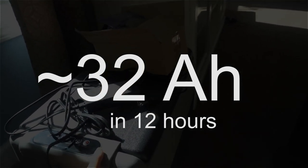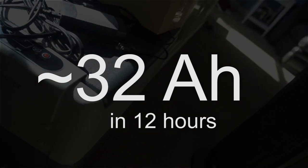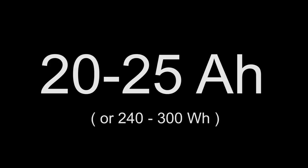Again, this is on a hot day with minimal ventilation on top of our 20 to 30% energy loss from the AC to DC conversion. That means in real-world circumstances, we used between 20 and 25 amp hours of power.